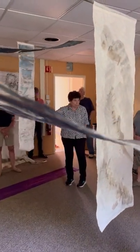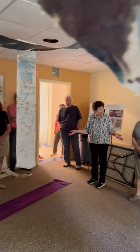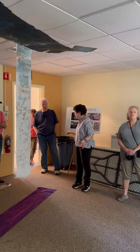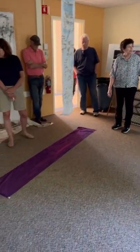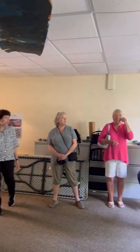This is a rice paper. Then we have some, by the way, everything in here other than the rice paper is upcycled materials. We have old sheets. This is a cut up old sheet. All these other cloth materials, that's all cut up old sheets.